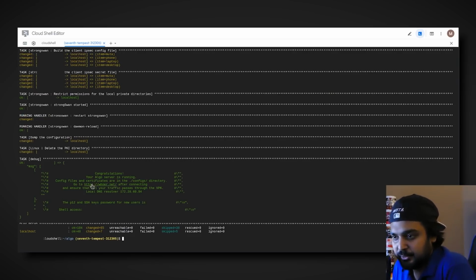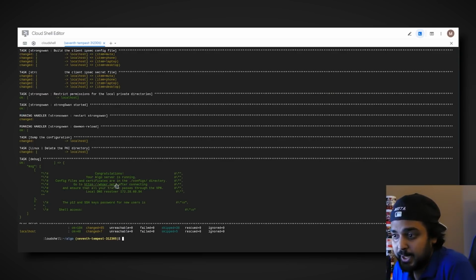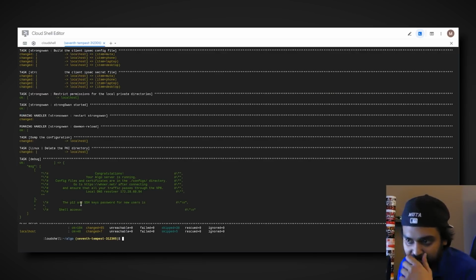Getting config files and certificates are in the config directory, pretty important. Go to hoor.net after connecting to ensure that all traffic passes through your VPN. DNS resolver, and then they're going to give you your SSH passwords for users, blah, blah, blah. And the shell access, it'll tell you how to do it.